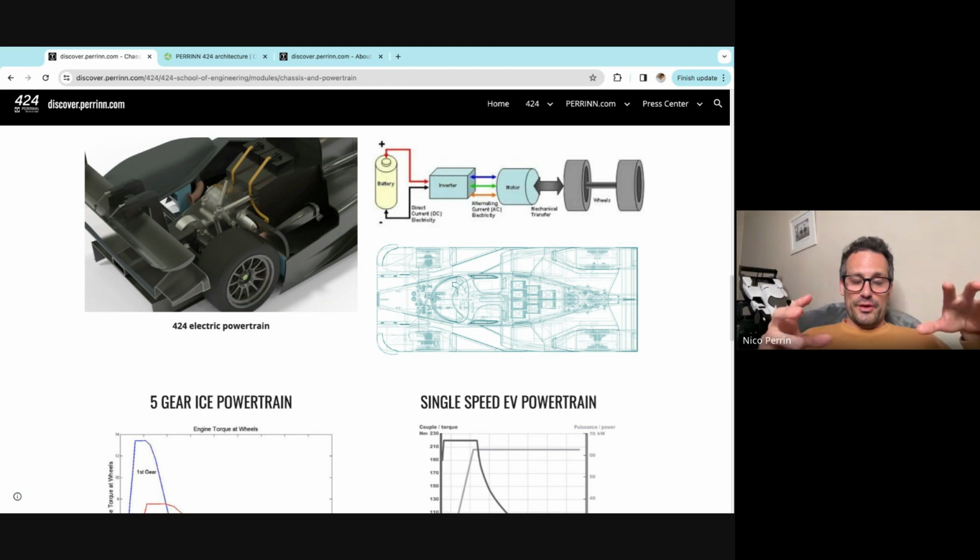And this is why 424 has this advantage relative to the Porsche 919, that power distribution that we can do. We have a bit more weight on the car, but we have a much better power distribution and no gear shifts. Okay.